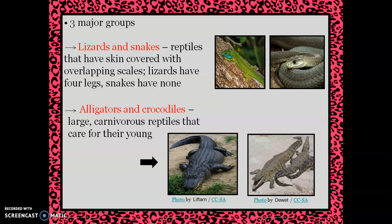Now, the big difference between lizards and alligators is, of course, their size at adulthood. The fact that alligators and crocodiles spend much of their life in or around the water, all of their life in or around the water. They will come out of the water to sun themselves. That is to heat up their body. They'll spend nights usually in the water. They can sleep in the water. They can sleep underwater. They can hold their breath for quite some time.